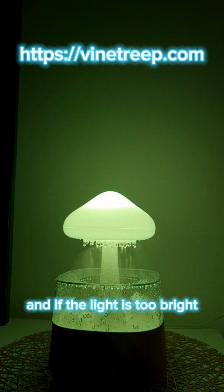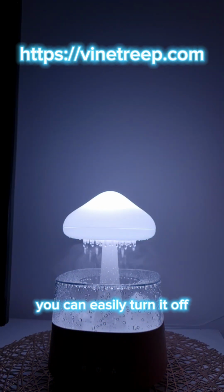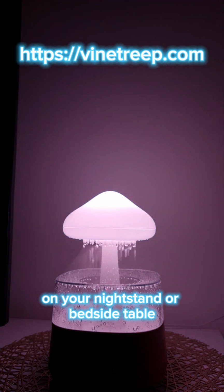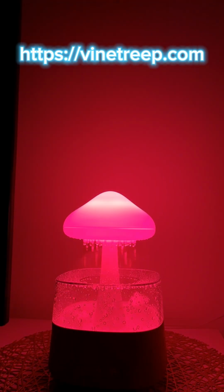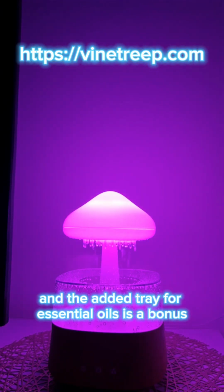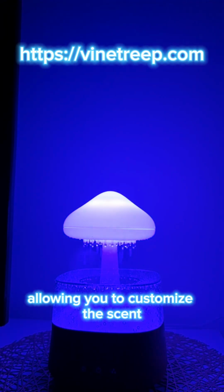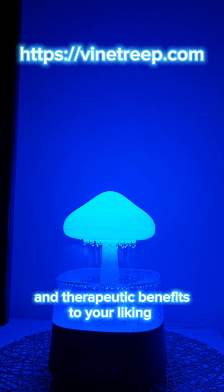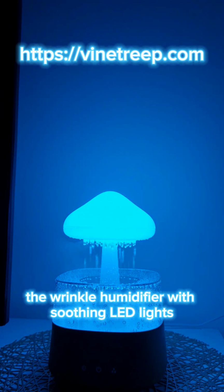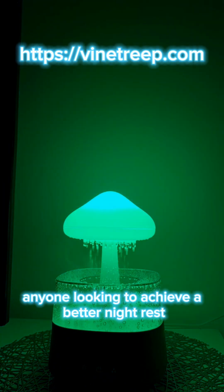And if the light is too bright or you just don't need it while you sleep, you can easily turn it off. It's compact enough to place on your nightstand or bedside table, making it extremely convenient to use. And the added tray for essential oils is a bonus, allowing you to customize the scent and therapeutic benefits to your liking. Overall, the Rain Cloud Humidifier with soothing LED lights is a must-have for anyone looking to achieve a better night's rest.